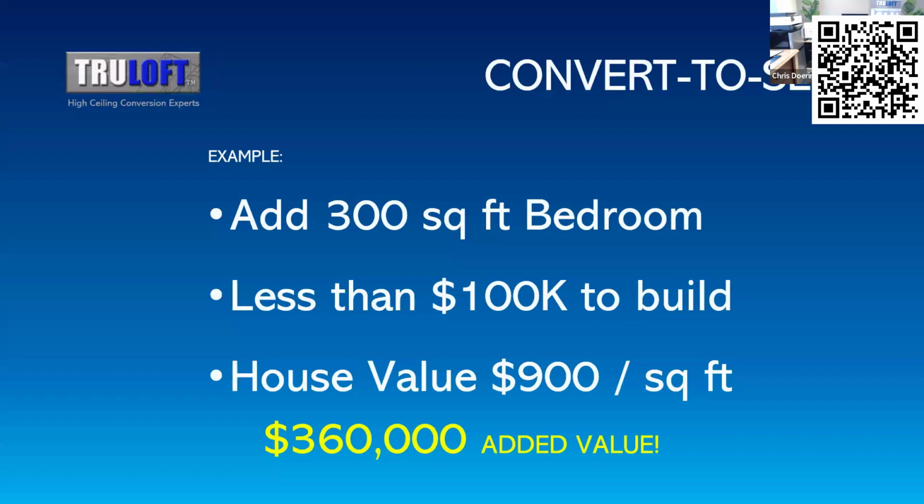And the selling aspect is very attractive, because as an example, if we were to turn 300 square feet of open ceiling into a new bedroom, for example, it's going to be less than 100,000. And in many cases, it will be even less than 90 or 80. It just depends on how many windows we have to move and so forth. But if the house value is $900 a square foot, for example, you're adding $360,000 to the value of the home very quickly. And so that's the convert to sell option.